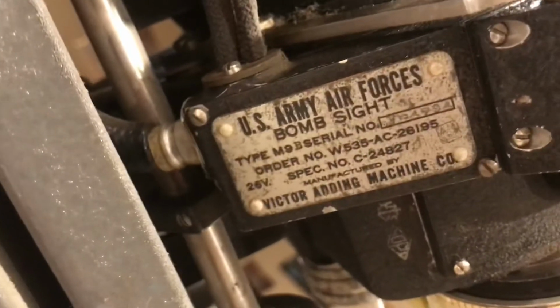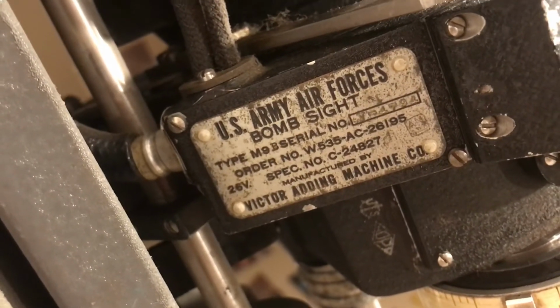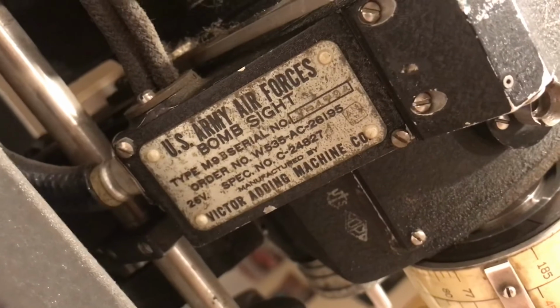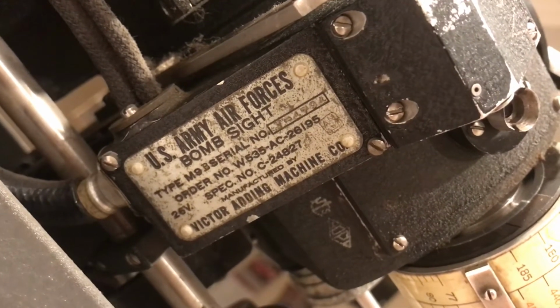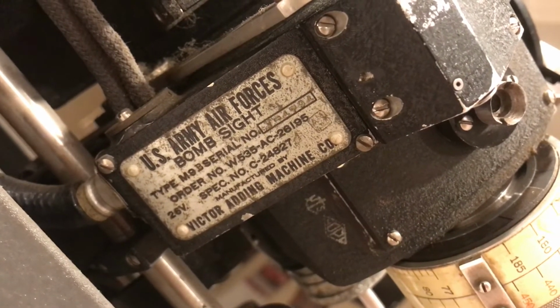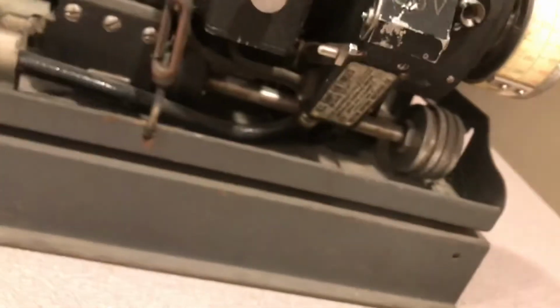26V, whatever that means. Here we go. Okay, there you go. U.S. Army Air Forces bomb site, type M9. Let's get a little more situated. Type M9 B, serial number whatever, manufactured by the Victor Adding Machine Company. So that's pretty cool.